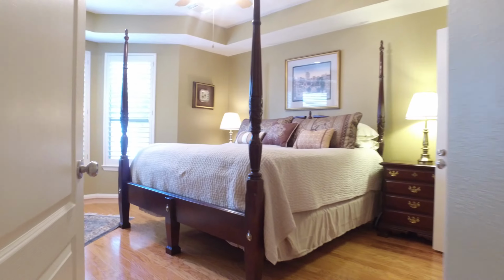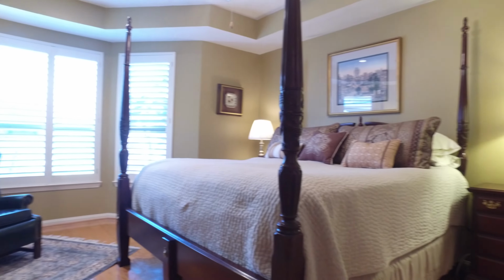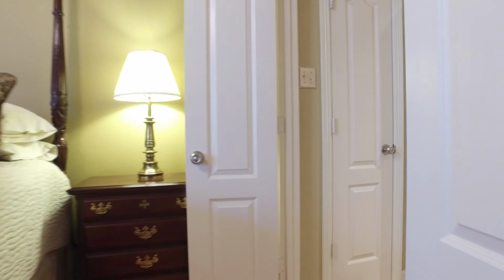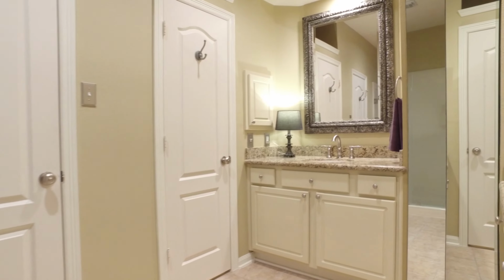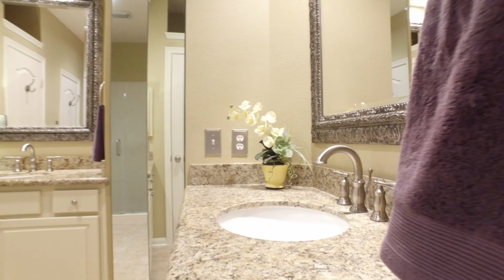Your master suite awaits you right off the living room. The large master bedroom also boasts hardwood floors, plantation shutters, and high ceilings. Enjoy the sunshine streaming in from the many windows in this room. The master bath includes granite countertops, neutral colors, and a large shower for two.